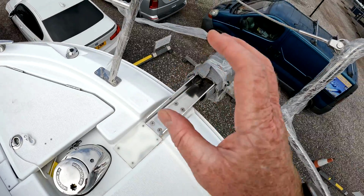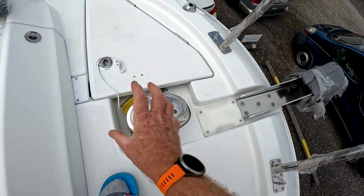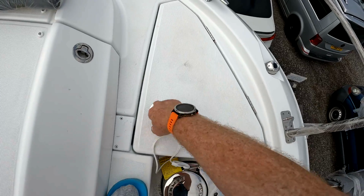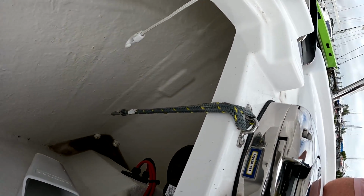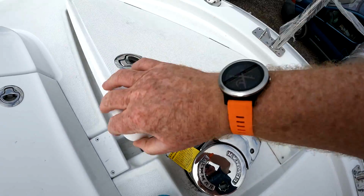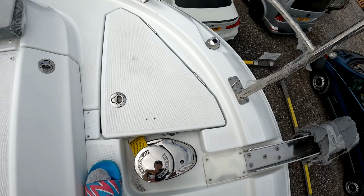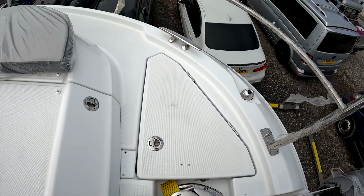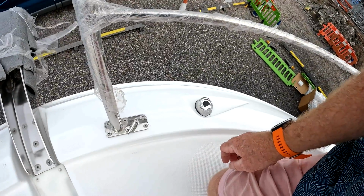Apart from our spot for our anchor, our navigation lights at the starboard and port, and of course our good old Lumar windlass. We'll have a quick look in the anchor locker up at the front there, and yeah, plenty of space down in there for your chain, your rope, for your anchor, and for perhaps a fender or two as well. Good size, nice and deep locker that. Forward chrome covered cleats there, nicely finished, very nice indeed.